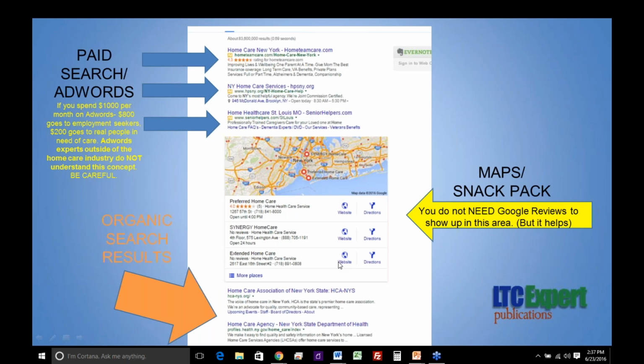In the home care market, if you spend $1,000 per month on AdWords, let's say that's your budget, $800 will go to employment seekers. $200 of that budget will go to real people who need care, or you'll have some competitors clicking on your links.